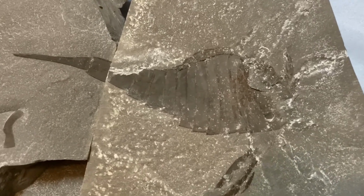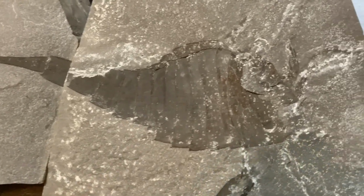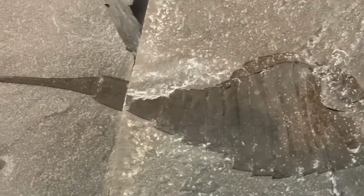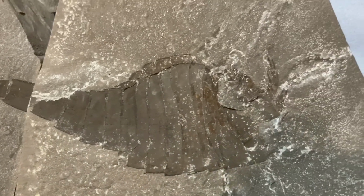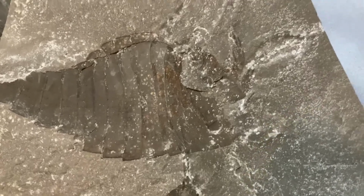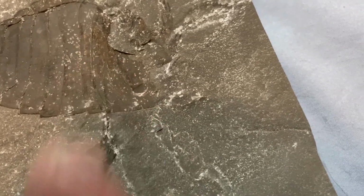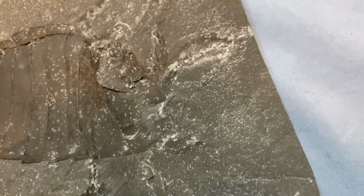So here is a close-up look of the Eurypterid that I had found on this visit. It's detached, the tail is broken off, but it's a clean break. We can add that right back on. I do have a little bit of a dilemma with the head though. As you can see, there is some material left over here that looks like I should prop it up.